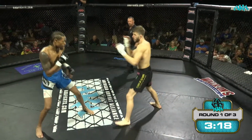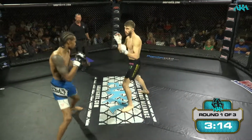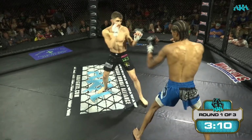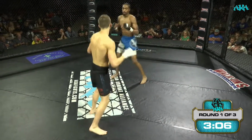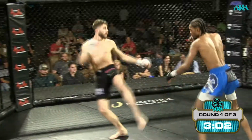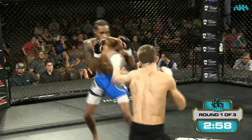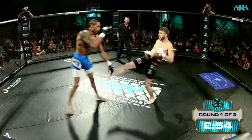Nice long teep from Retic. Really extended, good low kick. Retic has got some range here. If he can settle in and start to use the length of his body, he can be very dangerous. Absolutely. Jesse doing a good job, probing with the low kicks. I'd like to see him set it up with punches, though. If I'm in his corner, I'm telling him, let's establish our punches before we try and land that nice low kick.